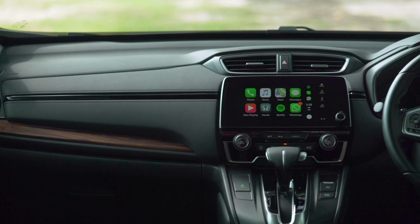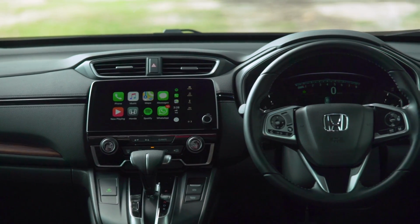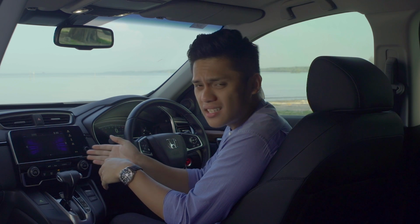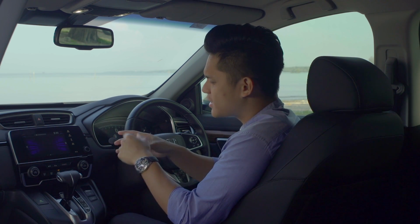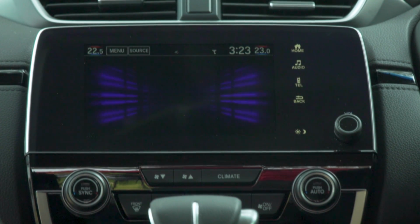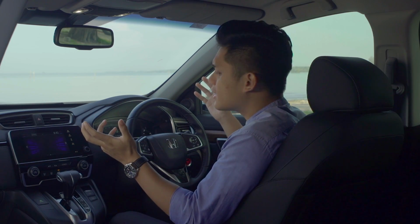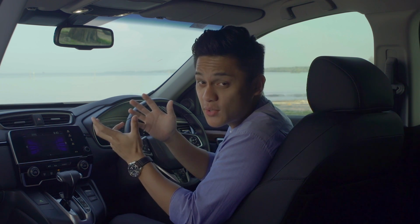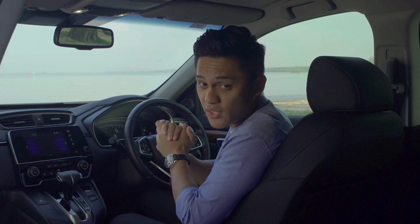The Honda is the direct opposite of that because everything you want is exactly where you'll be able to find them. There's a set of dials and buttons here for the climate control and one more up here for the volume. And the screen itself, the interface is very easy to use, but it's not the best one in this group. Overall, the cabin is not as plush as the other two, but this is by far the most impressive Honda cabin we've had to date.